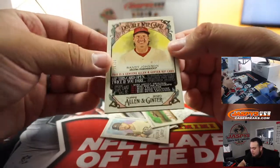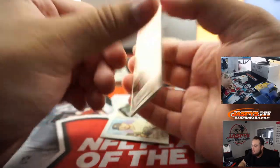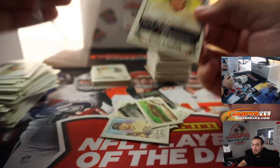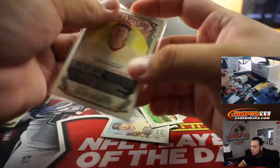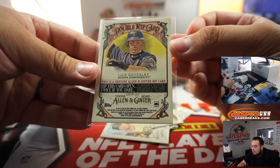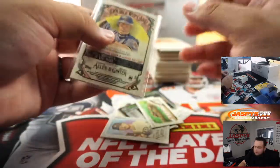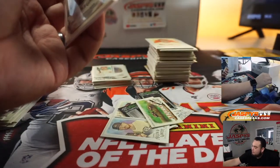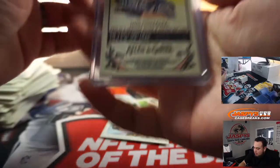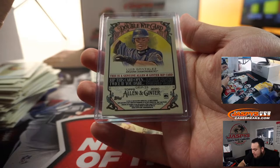And we got a Randy Johnson rip card. And it's a double rip. Wow. Luis Gonzalez and Randy Johnson. 15 out of 20 going to the Diamondbacks and Brandon Morocco. How about that? Both for the Diamondbacks. Double rip. That's pretty sweet. Rip this card open twice if you dare.